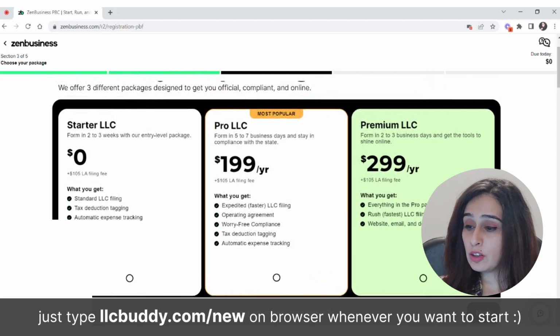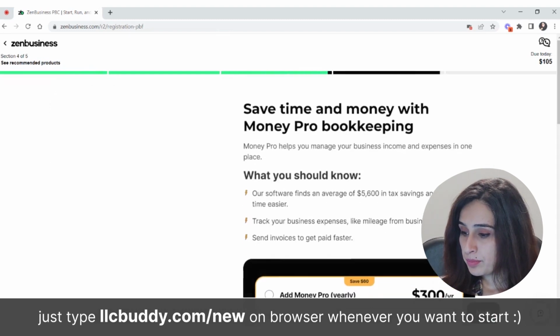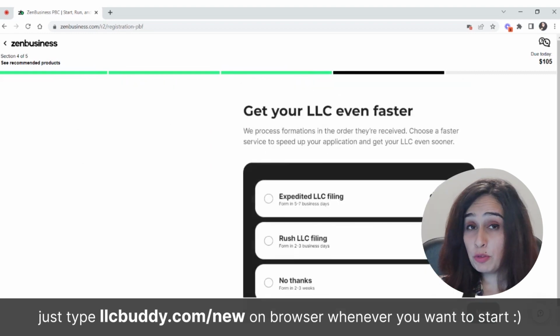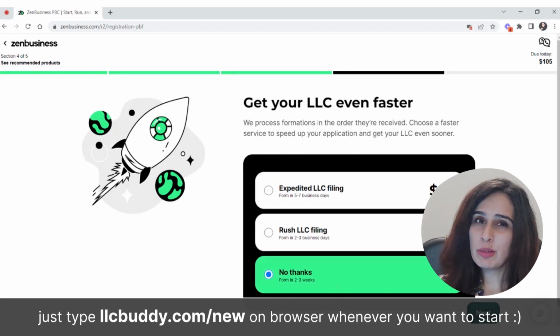The pro plan is going to cost you $199 per year. It has its advantages. You can go through the full package detail as well. Zen Business Money Pro is an added feature which helps you manage your money and finances all in one place. Check if you want to get the expedited or rush filing. If you're in a hurry, you can go for it. If you're not and you can wait a couple of days, I recommend you do that.